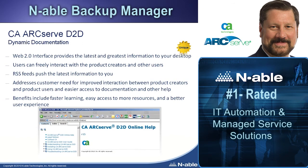Now, what if you always had instant access to all the latest product documentation, regardless of how long ago you installed your application? CA ArcServe D2D includes dynamic documentation with a Web 2.0 interface to provide documentation updates proactively delivered to your desktop. Fast and easy access to the latest product documentation pushed to you via the CA ArcServe D2D user interface ensures that you always have the latest information, including tips and tricks to help you to be successful and quickly answer your questions.